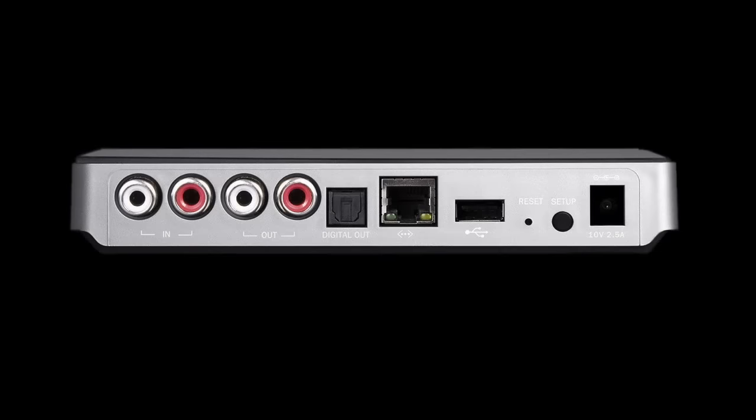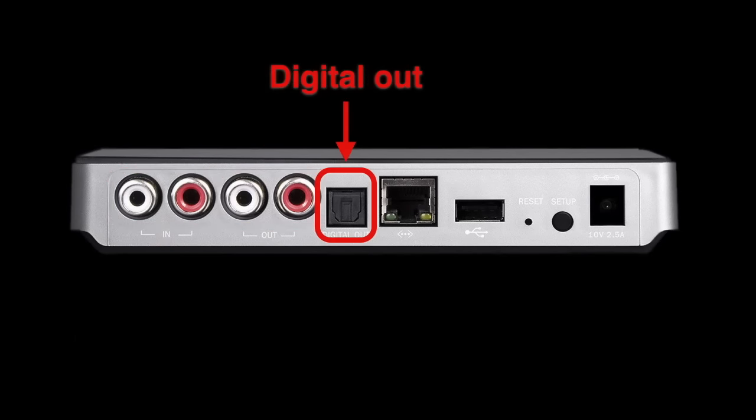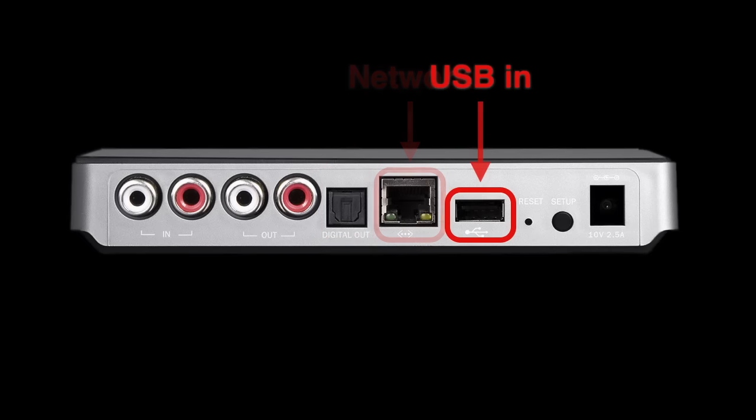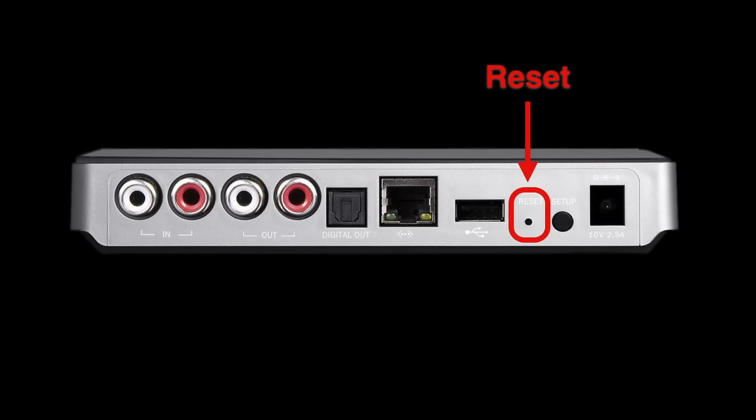The rear contains stereo analog inputs and outputs, a digital output on Toslink, a network connector, a USB connector to connect storage devices, and a 10 volt DC input to hook up a power brick. A recessed reset button and a setup button are also found here.